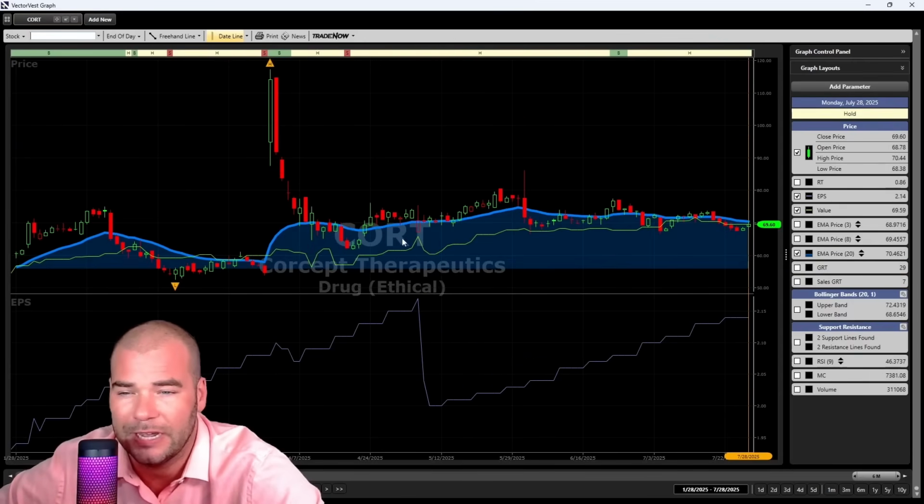Last stock on the list, we've got CORT. Just like the mining stocks, pretty range bound. Wouldn't be in a rush to get in this position. You can see some volatility here, it being a drug company, but with price action failing to get above this 20-day EMA and stay above it, I'm not quite bullish on this position yet.